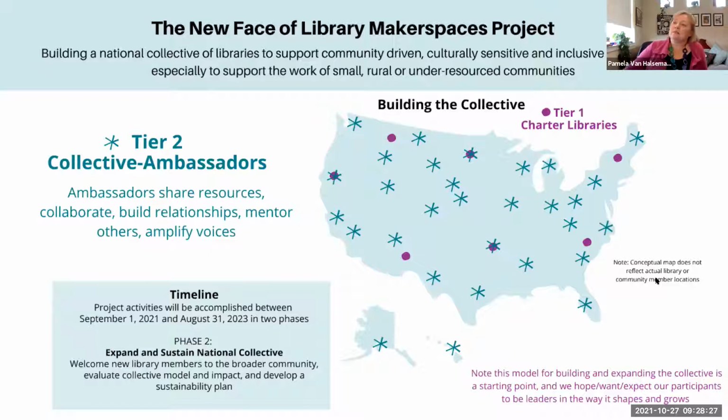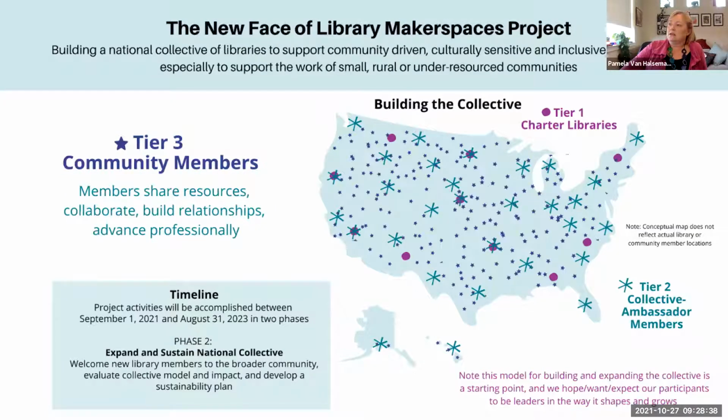Lisa was explaining the role of the ambassador, and we had a couple of graphics of how we can build and expand across the country, and then also general community members. We have just a rough goal: maybe by the end of two years, do we have 500 community members? Do we have more than that? I don't know. But having a growth plan is what we'd like to do.